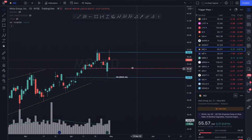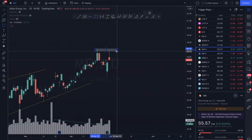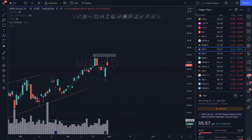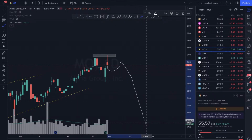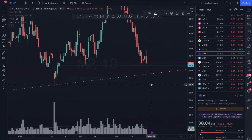I think the top is in for MO here. We got a double top on this one. Now all you gotta do is wait for some sort of hook and then go down. So I'm gonna wait for that hook to play out.